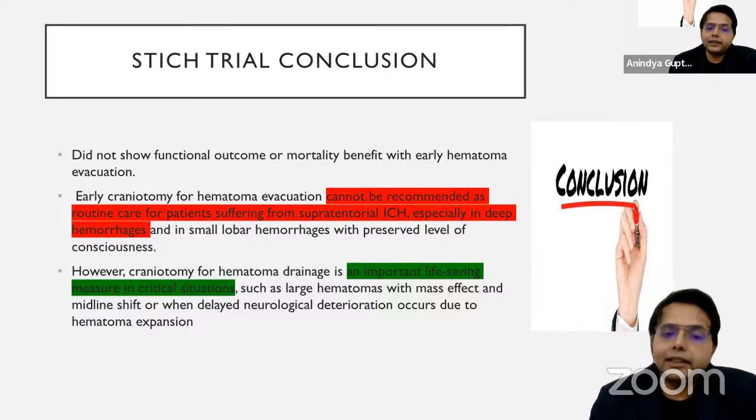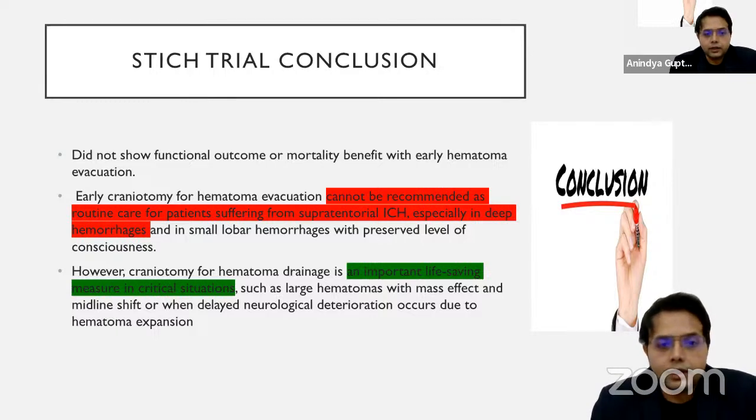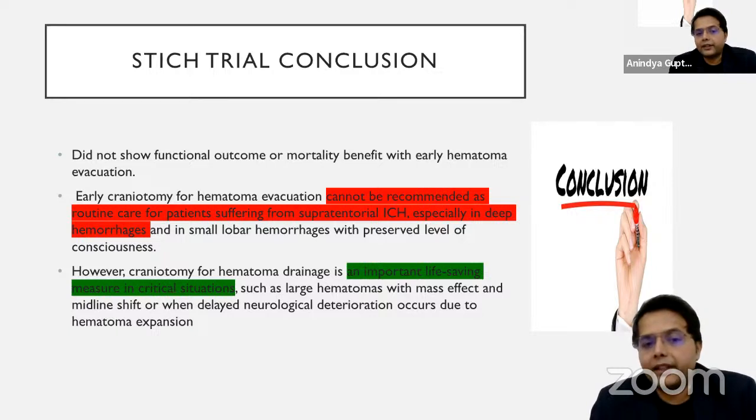So after conducting stage 1 and stage 2 trials, what the investigators found, they concluded that the surgical option did not show any functional or mortality benefit with early hematoma evacuation. They concluded that early craniotomy for hematoma evacuation cannot be recommended as routine care for patients suffering from supratentorial ICH, especially in deep hemorrhage, and also in small lobar hemorrhages with preserved level of consciousness.